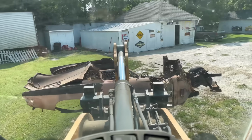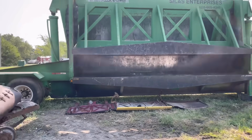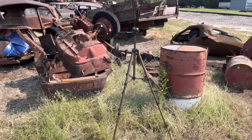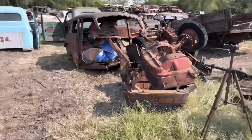So I'm going to set this body over there so he can throw some stuff in it. And now we're going to go ahead and start some crushing. I actually bought a tripod, that way I can set this camera up on that, and I'll do a mix of filming and time-lapse.